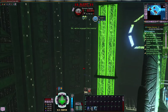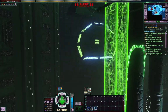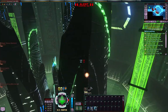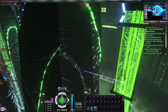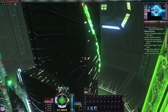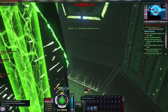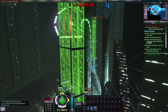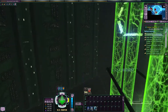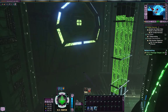Warning, ship is under attack. Forward shields failing. Right shield failing. Okay. So I got 5 enemies. I think 2 more Scorpions and then the door lock. What is that? Sticky. Okay. Yeah. Can I keep that warbird away from the door? I'm not sure how I can do that.